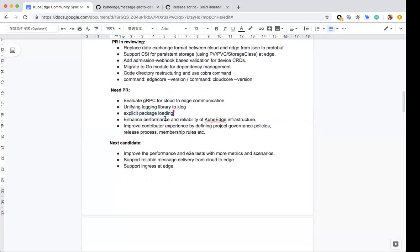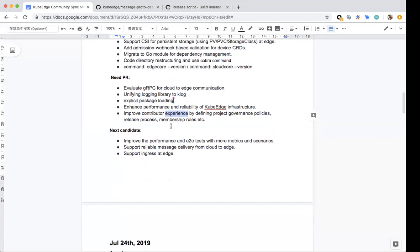The next is enhance performance and reliability of the KubeEdge infrastructure. The next is improve contributor experience by defining the project governance policy, the release process and membership rules, etc. These items have no PRs now.